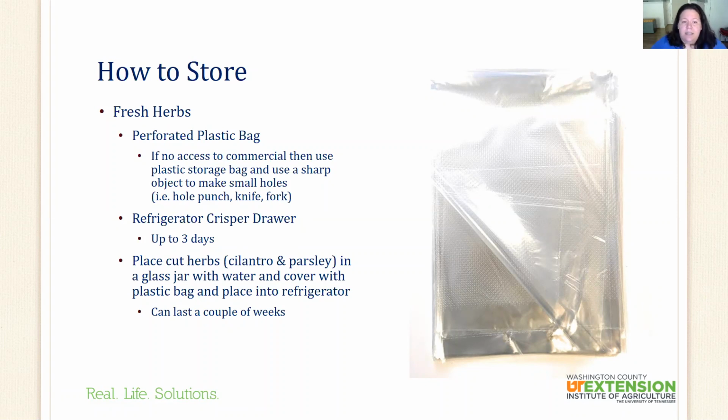You can also place cut herbs such as cilantro and parsley in a glass jar with water, and then actually cover it with a plastic bag. And you can place that in a refrigerator, and it will last a couple of weeks in the refrigerator that way.